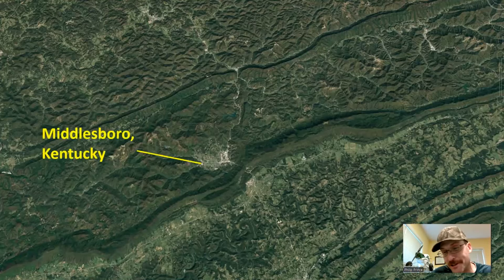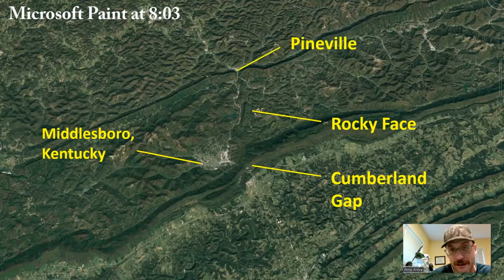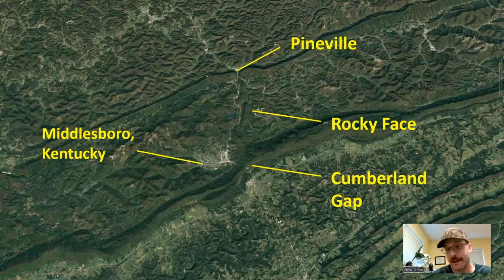And if not, it's Middlesboro, Kentucky, which is conveniently situated next to the Cumberland Gap, this ridge called Rocky Face, and the gap in Pine Mountain there at Pineville. And collectively, all of these features allowed Europeans to spread from the East Coast more into the continental interior in the late colonial period and in the early stages of America as a country.